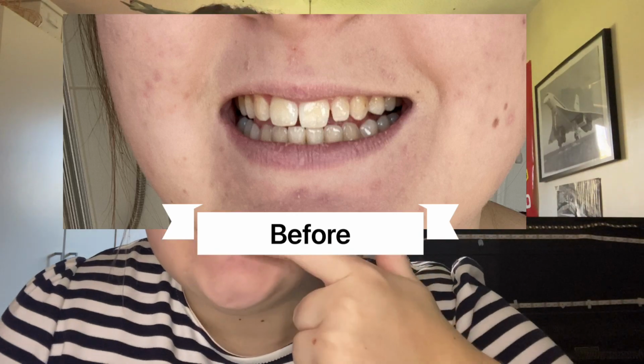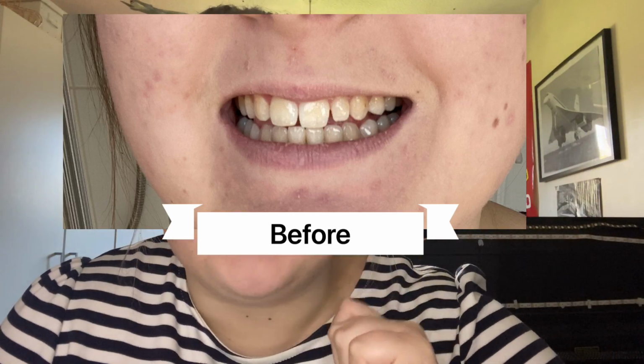I'll insert a proper picture and proper lighting of what they were before, and at the end, obviously I'll do an after. So this is it now. They're not the straightest, but they'll do. They are quite yellow, which is embarrassing. So I thought, we've got nothing else to do, why not whiten my teeth? I've had this sat in my drawer for a little while and I thought, when can I do it? Seeing as I need to film, perfect opportunity to do it.